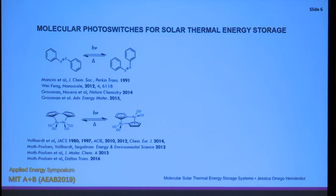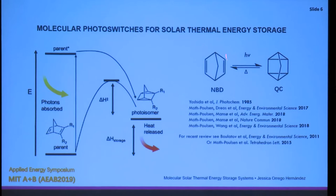In this project, we are focused just on NBD systems. It's a bicyclic compound, a really strained molecule that in the presence of sunlight we can convert to a quadricyclane system. In this approach, we can excite the parent molecule through a transition state and convert it to the photoisomer. This photoisomer is really strained and not stable in comparison with the parent molecule, so it can go back to the starting structure. In this way, we can release heat again.